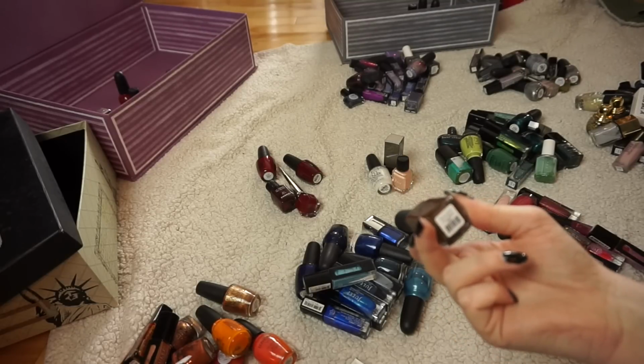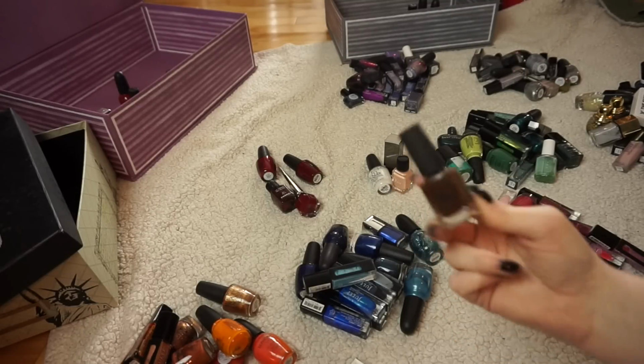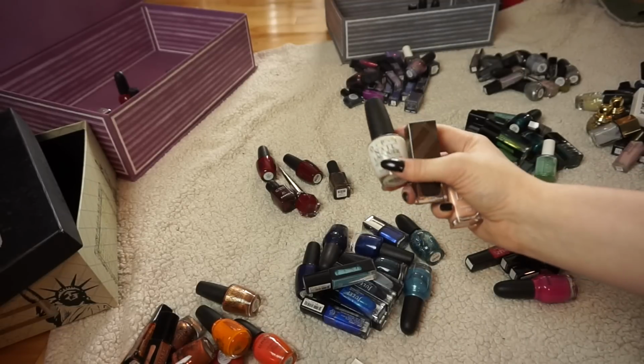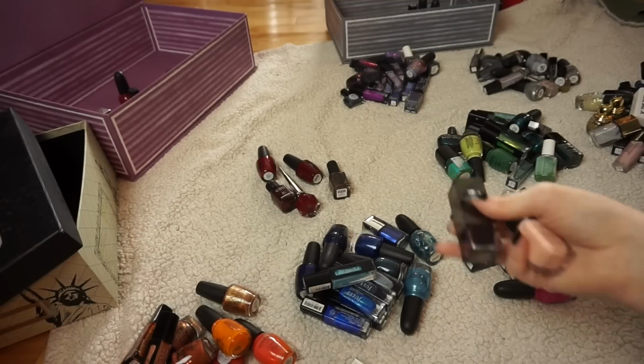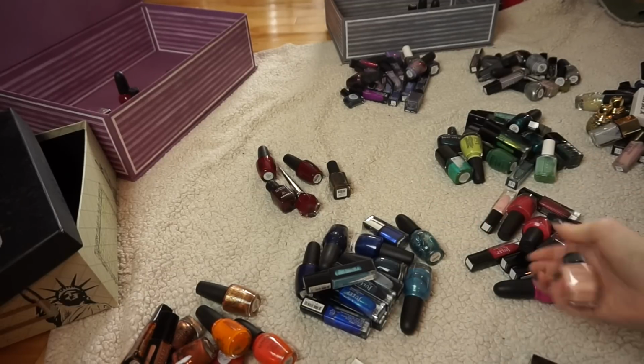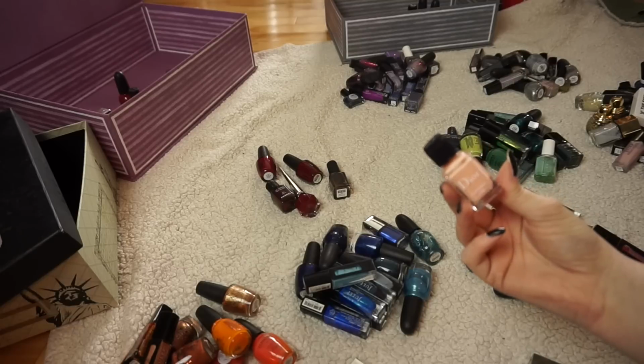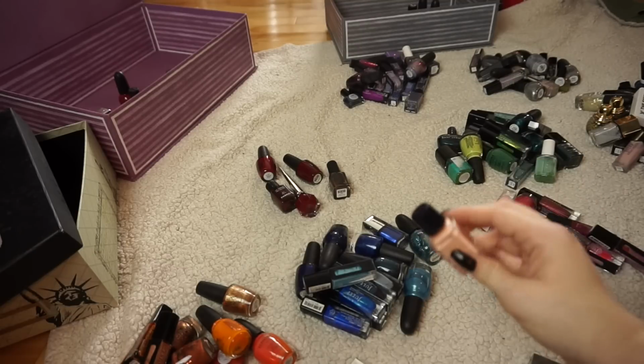This is from KL Polish. It's Broccoli and Chocolate. I really like that one as well. And a couple of other things, a white polish, a Burberry polish. It's a deep like eggplant purple, almost black, and this nude color from Dior. I really love the Dior nail polish.